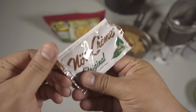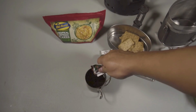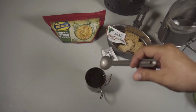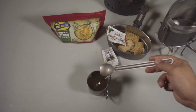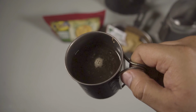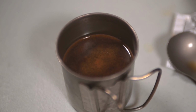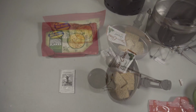Let's add some of this hazelnut cream. Why not? Let's give it another stir. Yeah, definitely got a little bit lighter after that. Here we go. That definitely adds to it, gives it a nice nutty flavor. Excellent. All right, so our water is boiling.